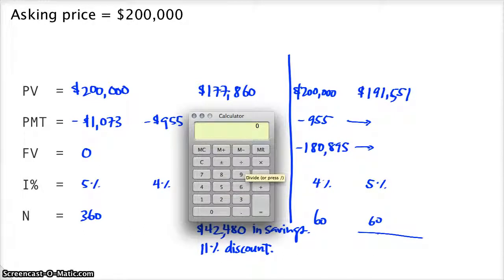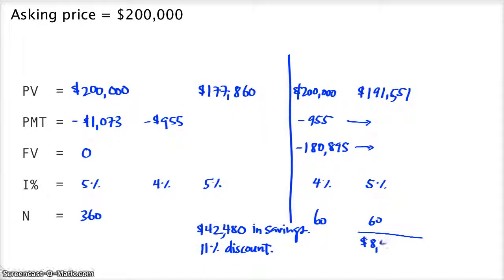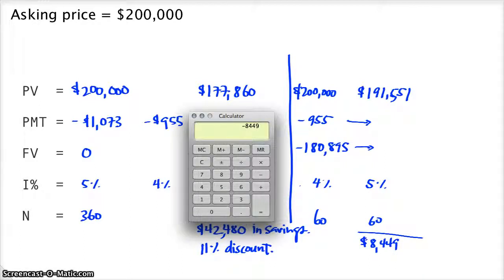So this time we have a $191,551 minus 200,000. We have an $8,449 discount. That divided by 200,000 is a 4.2% discount.